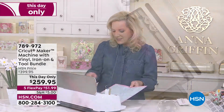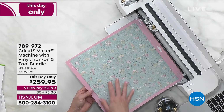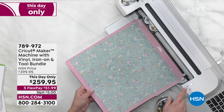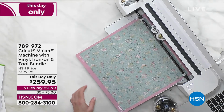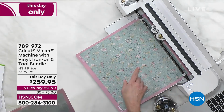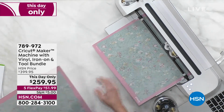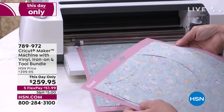All right, so here it goes. I told it I have cotton. I have the cotton face down on the FabricGrip mat that comes with the machine, and we're just going to let it feed into the machine. Now, what's amazing about what's happening right here is that this machine is going to make sure that it's doing the right pressure for this cotton. And it's already happening for us.